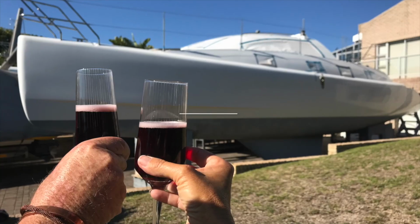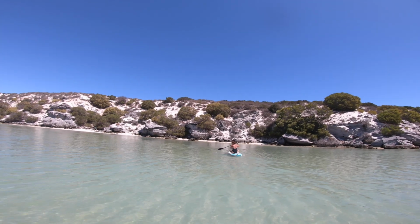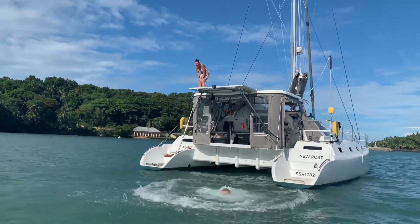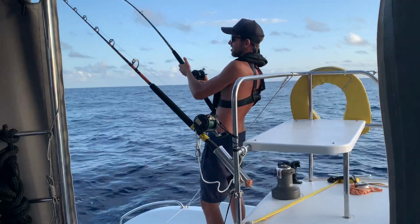My parents sold our house, sold their business, and bought a 38-foot island spirit catamaran with the goal to travel the world. Only problem is, it needed a complete refit. After 3 years, we are finally ready to set sail.